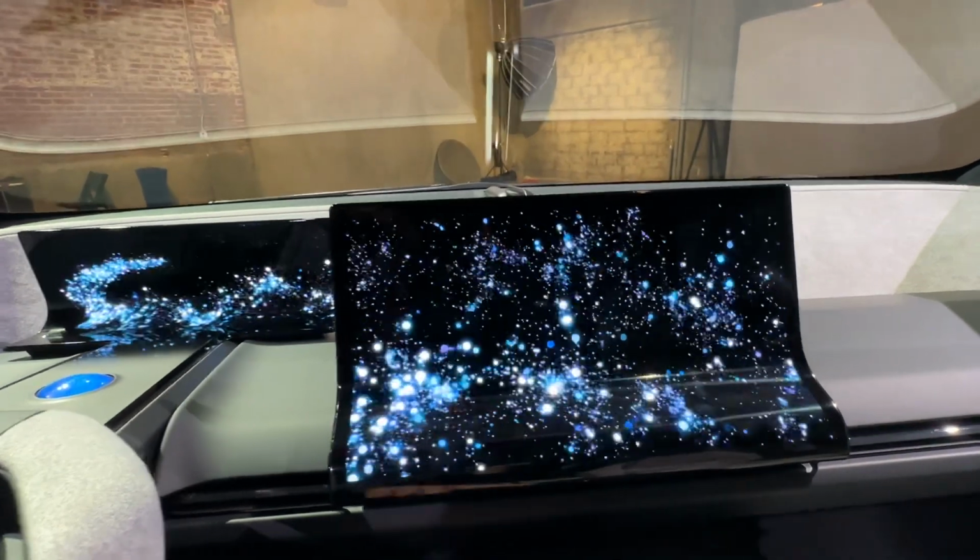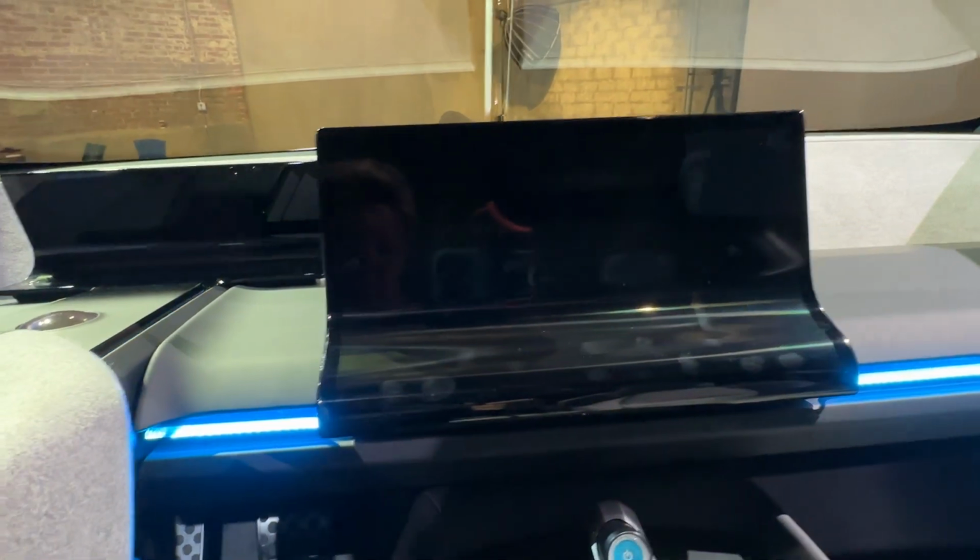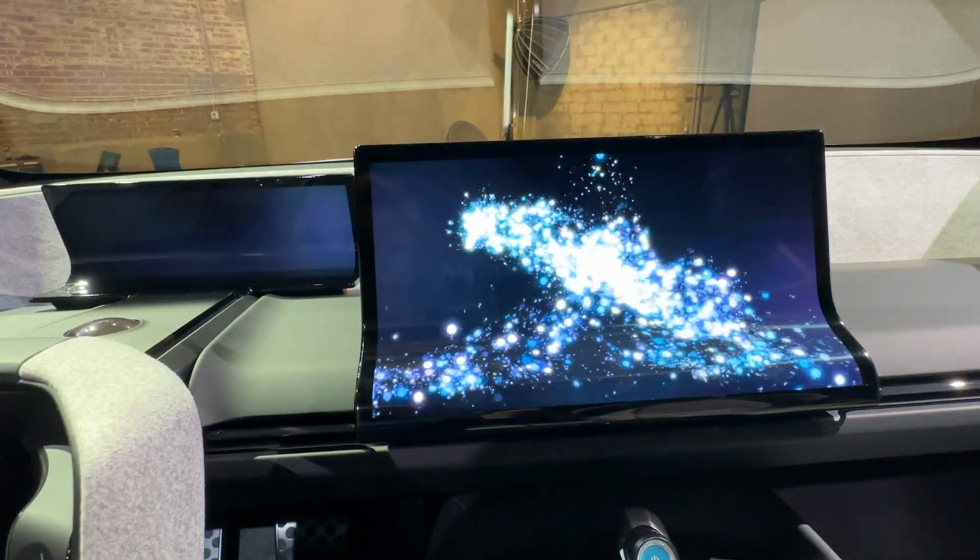So let me figure out how to turn this on. Maybe it's like that. Nope, I think that's turning it off. I think I should have done the opposite thing. There we go. Look at that.